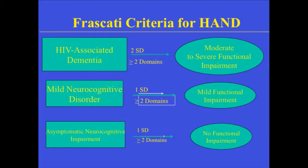Now, this slide shows you something else that's important too. If you look at the left as neurocognitive impairment, and you look at the right as functional status, you'll see that in terms of neurocognitive impairment, HAD is the larger rectangle compared to the other two, which are equal, because you have to have more severe impairment at a level of 2 domains with 2 SDs below the mean, whereas the other two are 1 SD below the mean for at least 2 domains. And functional status is a little different because what you have is a coning down across the 3 conditions. For dementia, you have to have at least moderate to severe functional status impairment, mild functional status impairment for MND, and no functional impairment for asymptomatic neurocognitive impairment.